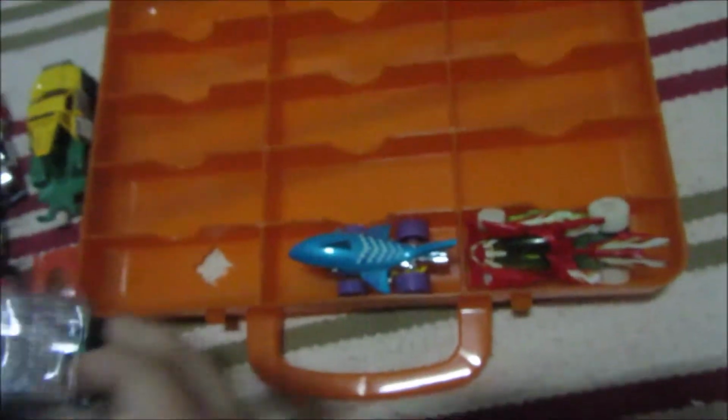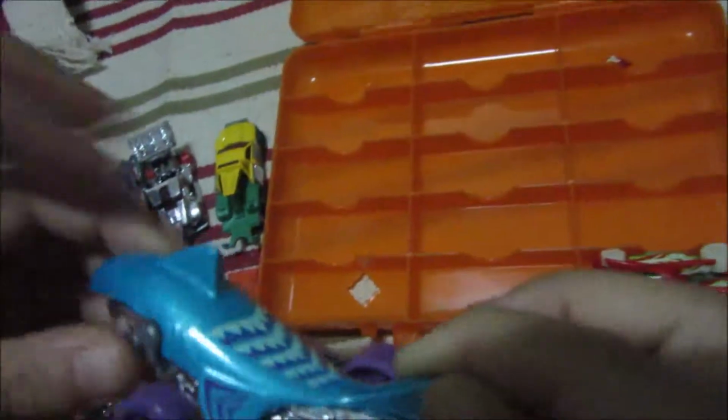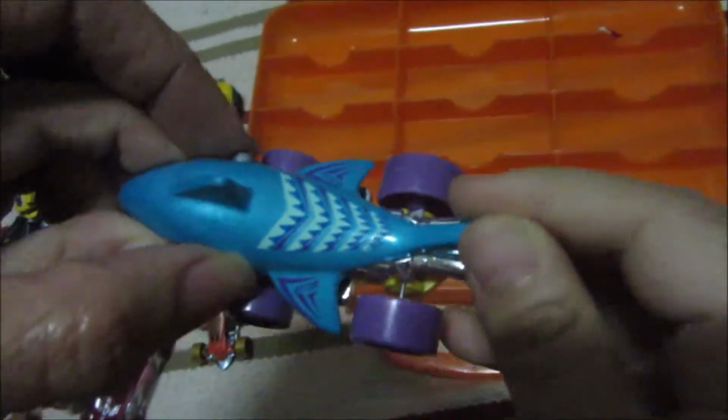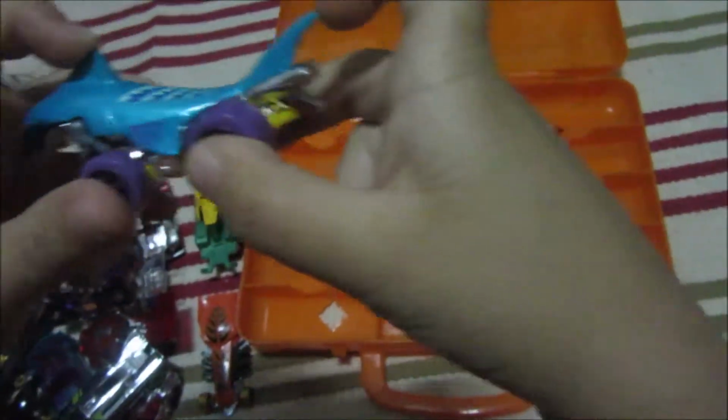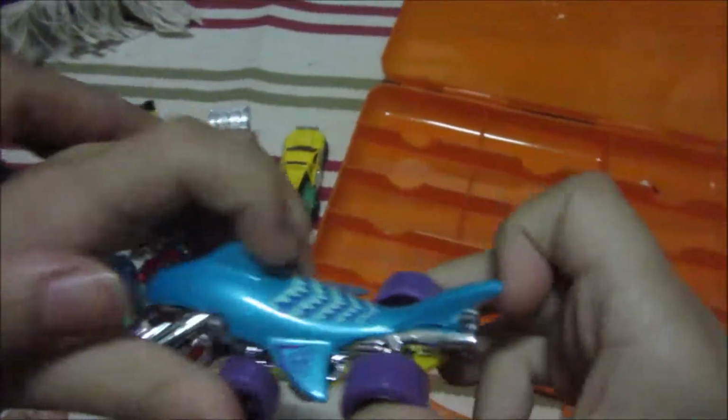Okay, next car is another Shark Bite. This one is teal, actually. It looks sky blue on the video, but it's teal. And it has purple wheels. The combination is really nice. This one has a jump. It's like two jumps.